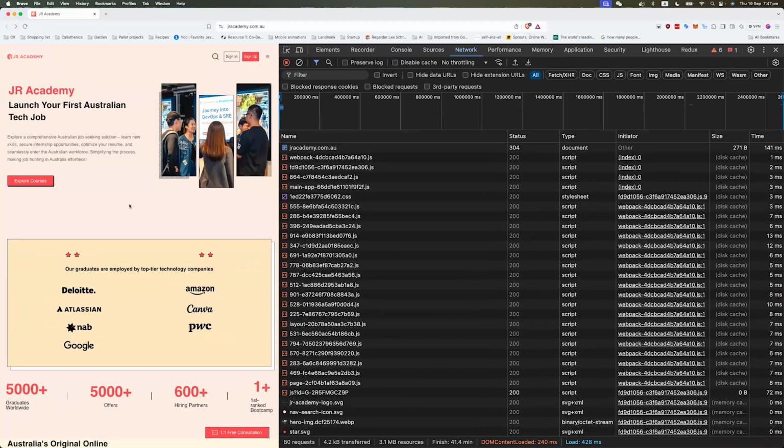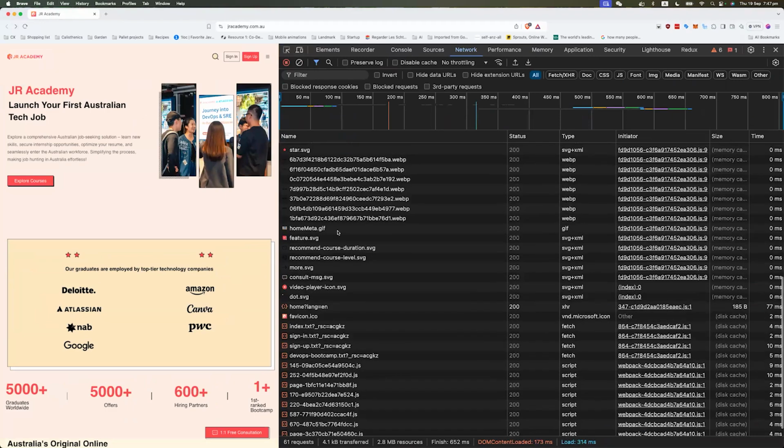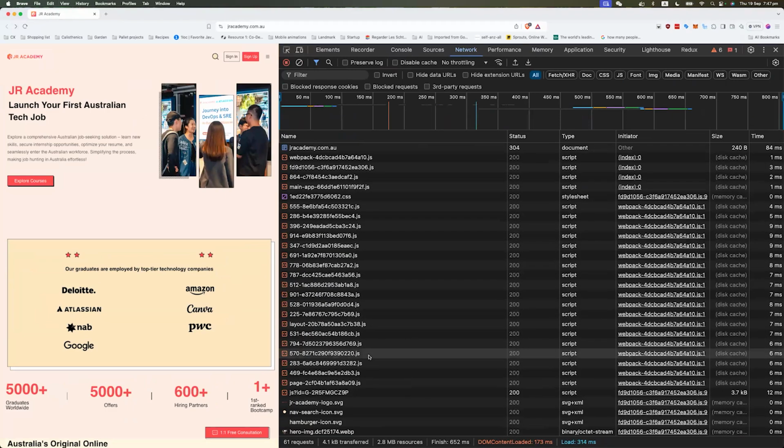So when I actually go, let's try that again. If I refresh this page here, you'll see that so many things are downloaded. The first thing that you see here is this timeline. This is called the network timeline, but it's also called the waterfall or the network waterfall. People use that word.